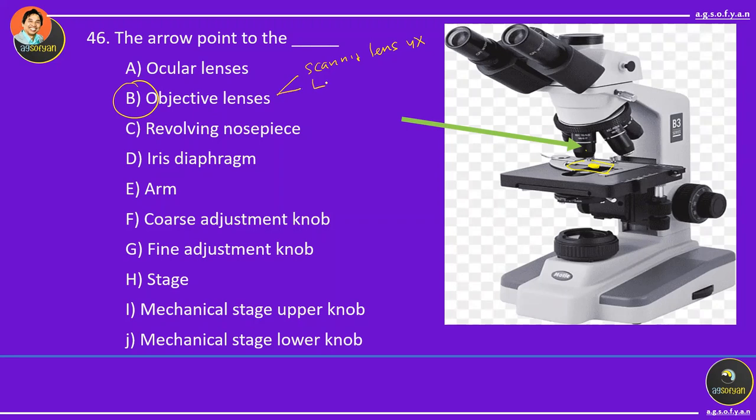The second one is called the low power, and low power has 10 times magnification. The next one is called the high power. The high power has 40 times magnification. And the last one is called the oil immersion lens. This one has 100 times magnification. So this is the power of each objective lens. Remember, you also have another lens on the top, which is the ocular lens. It usually has 10 times magnification.